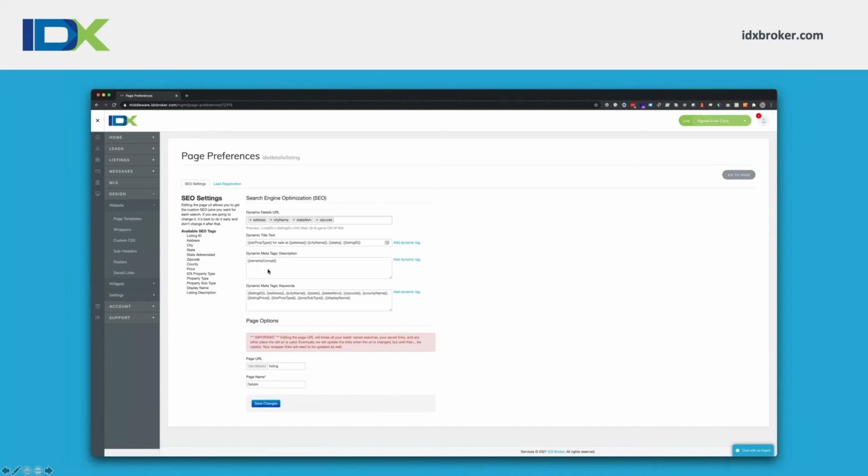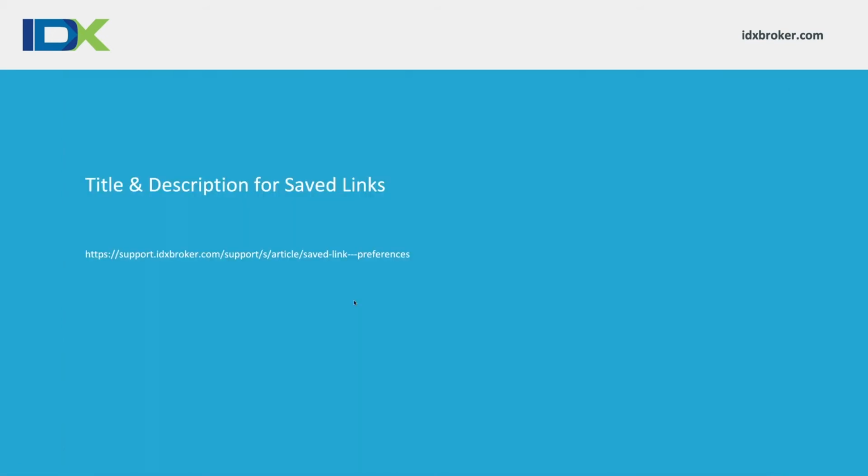Again, the description is remarks concat, meaning anything that is in any remarks field in the data that's pulled from the MLS will be added together and populated as your description. Your keywords are listing ID, address, city name, state, state abbreviation, zip code, county name, listing price, IDX property type, the sub property type, and the display name. For your saved links, you can use a descriptive title and description.